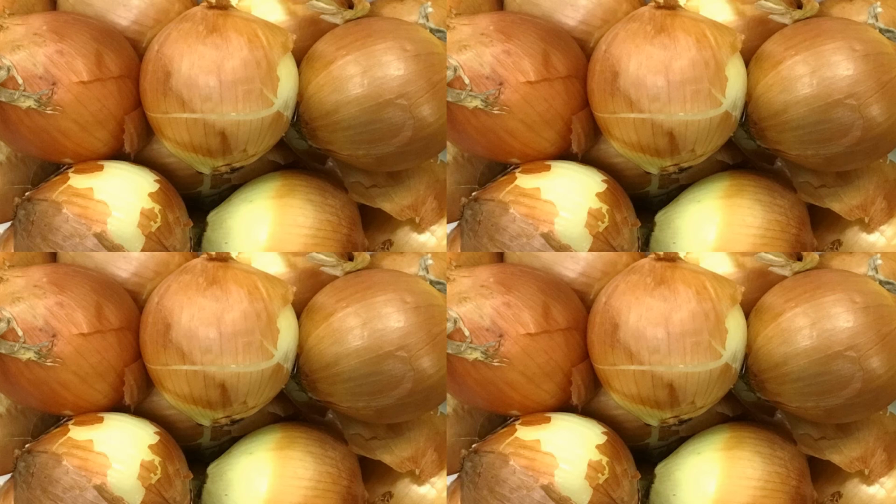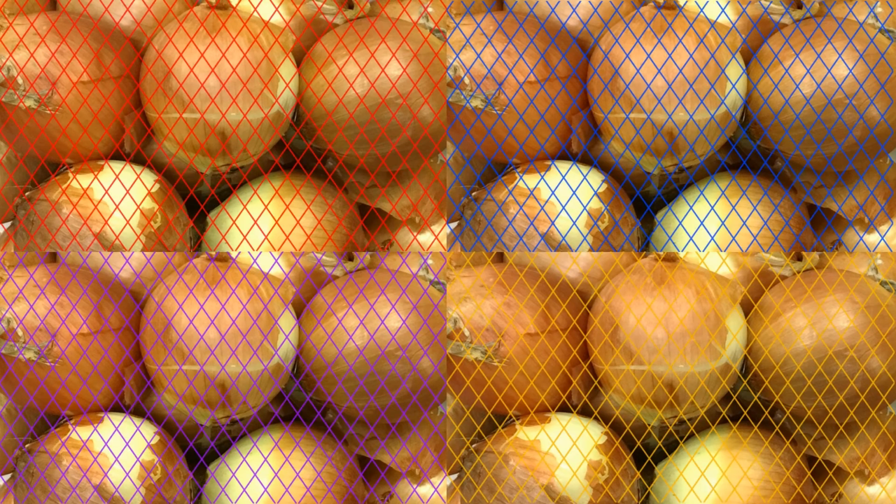You can see here we have four identical pictures of yellow onions, and again, when overlaid with different colors of mesh, you can see that the red and the orangish mesh bring out the warm, natural tones of the onions, and the purple and the blue, which are on the opposite side of the color spectrum, are giving a kind of a grayed out and unnatural look to the onions.